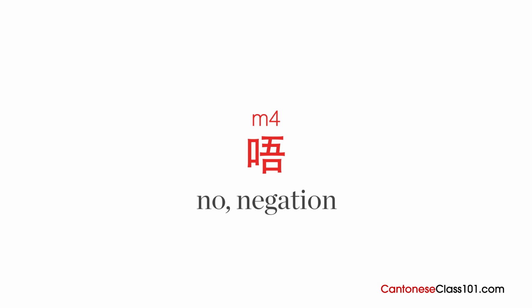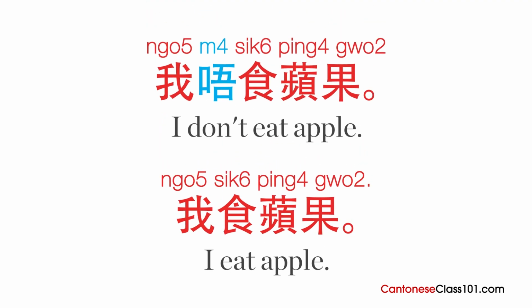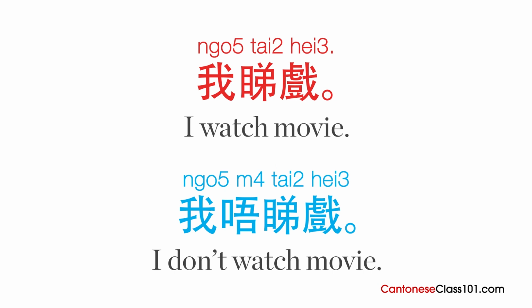Jinho, can you give us some examples? Of course. Let's use the sentence, I eat apple. 我食蘋果. For example, to make it negative, just add 唔 in front of the verb 食 eat. 我唔食蘋果. I don't eat apple. Now let's make the sentence, I watch movie, negative. Okay, to recap, I watch movie in Cantonese is 我睇戲. 睇 is a verb to watch, so the negative version of this sentence would be 我唔睇戲. I don't watch movie. Yep.